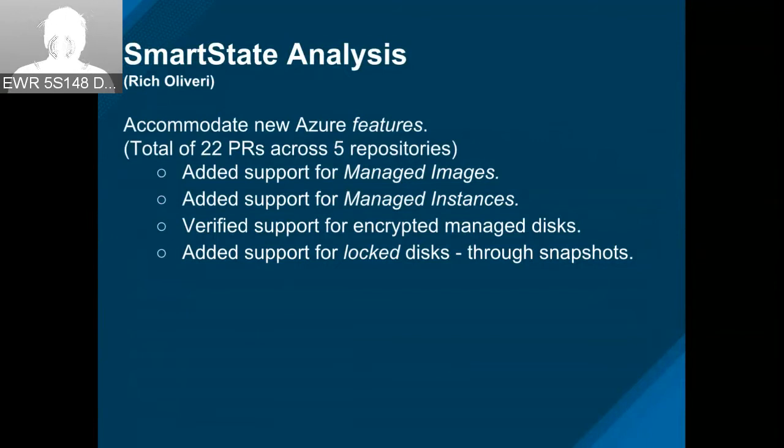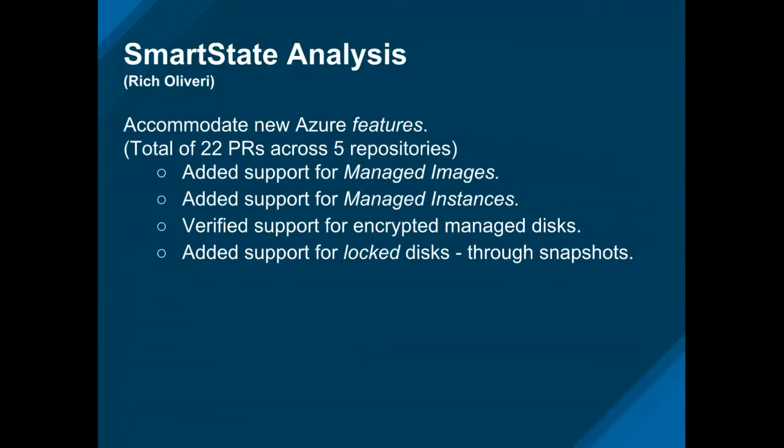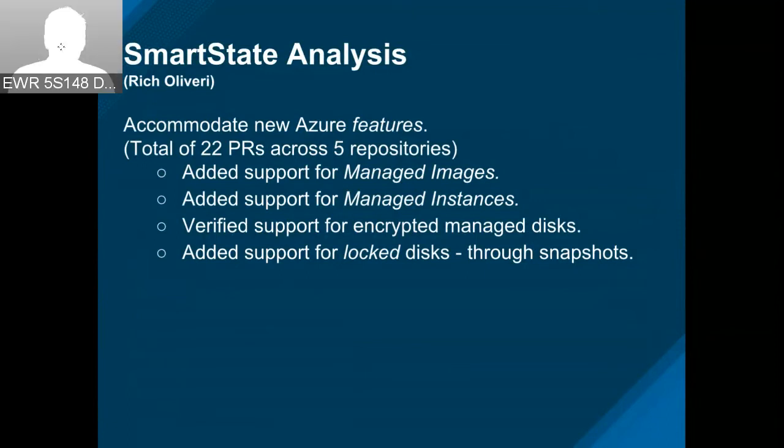So we now support managed images in Azure managed instances. We verified support for encrypted managed disks, which is now the default behavior. And we added support for locked disks, which are new for both blob and managed disks. So if an instance is active, their backing storage is now locked, where it hasn't been in the past, and it prevented us from reading those disks. So we now support that through snapshotting, the same way we do in VMware. Next slide, please.